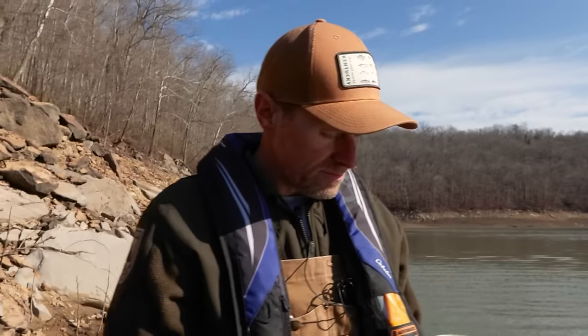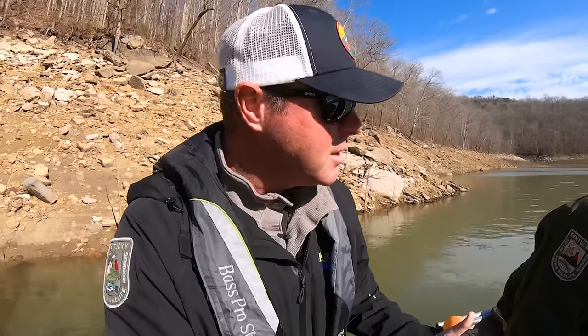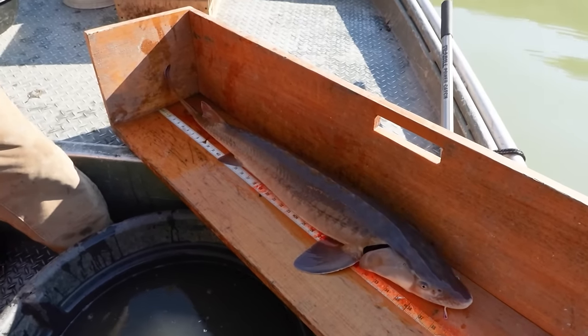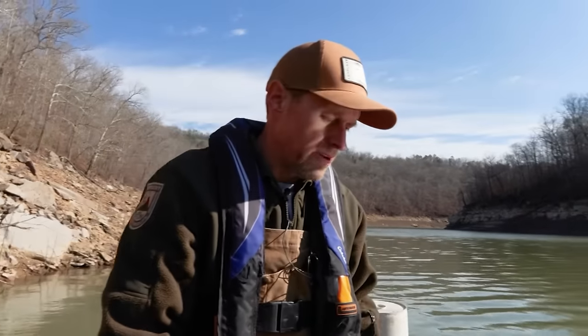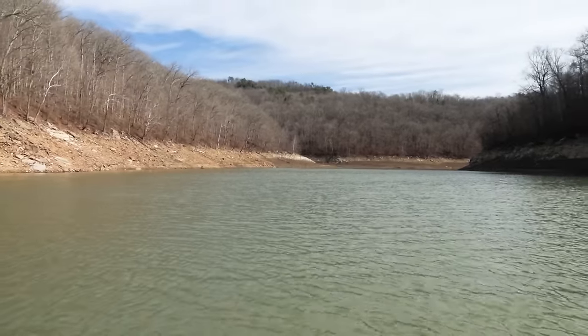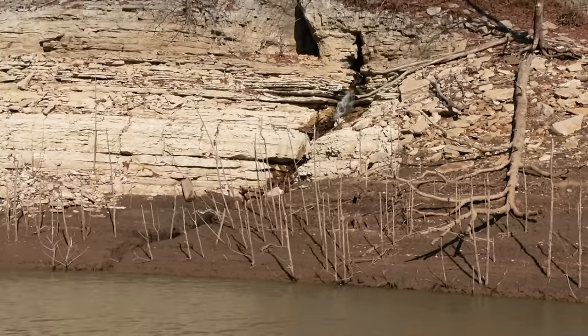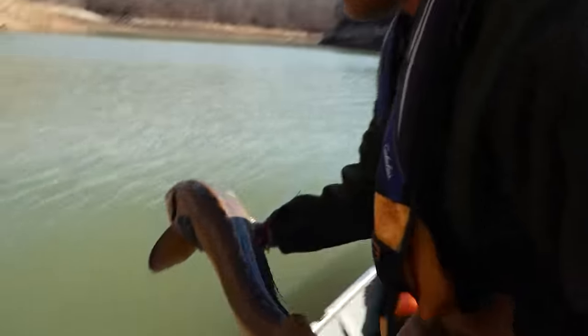The cool thing about these fish is that they are very long-lived. The bad thing, on the restoration side, is that this fish, if it's a male or a female, may not be able to produce offspring for how long? If it's a female, they don't reach sexual maturity until they're 20 to 25 years old. The males are a little bit sooner, 15 to 20 years. This fish has several more years. If it's a female, more than that before it's sexually mature.